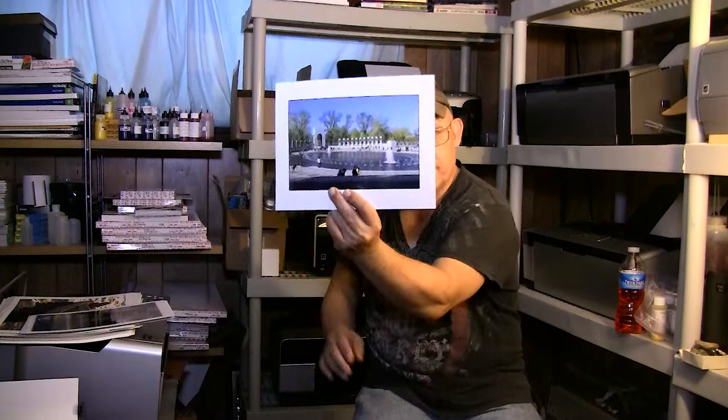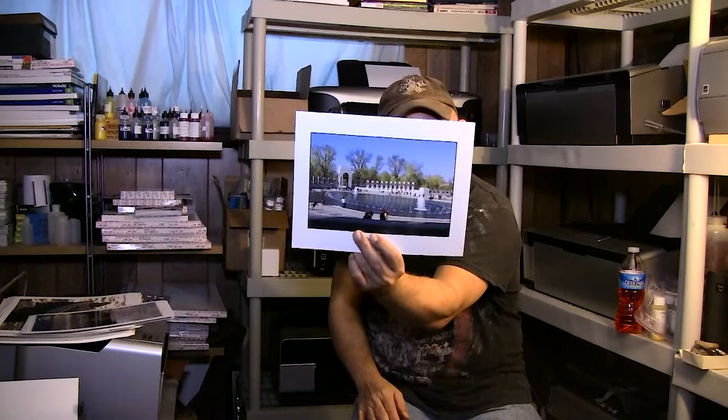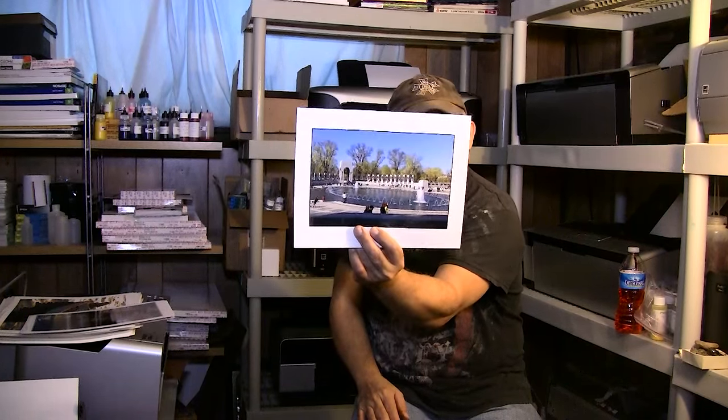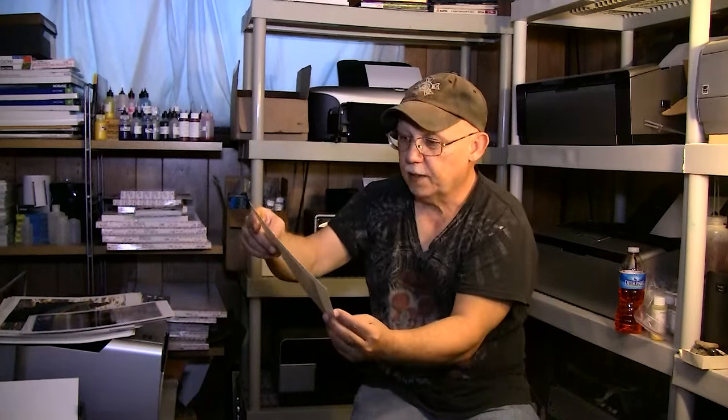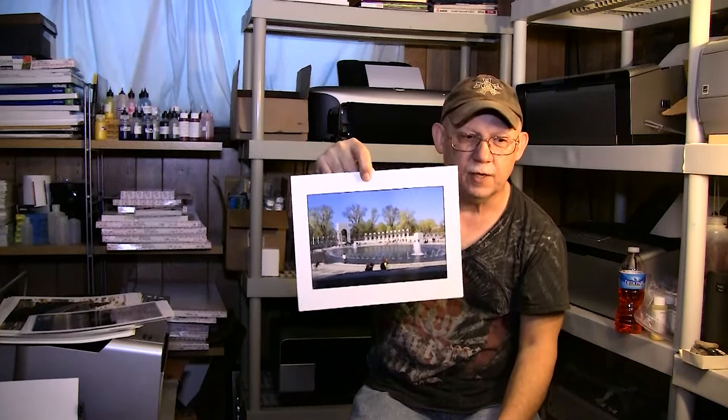World War II Memorial, downtown, Washington, D.C. This is one of those touristy shots. This works great for a nice glossy paper. And this is glossy. And again, I did it in the Pro 3800 with OEM inks. It had lots of gloss differential. I had to run it through the 1400 to remove it.